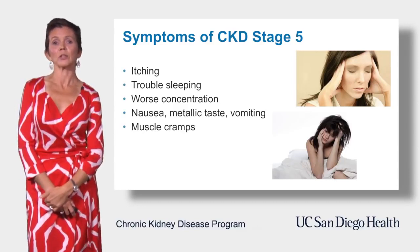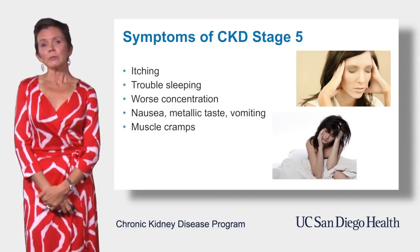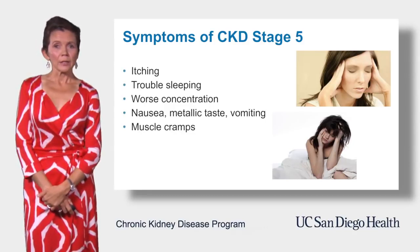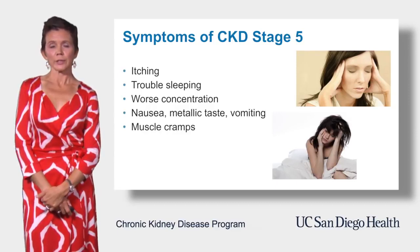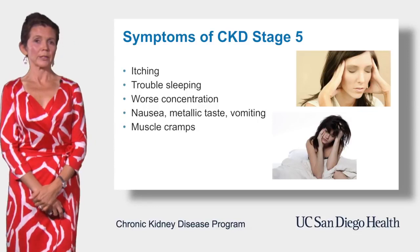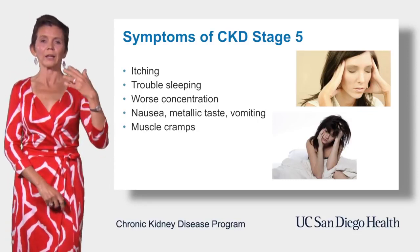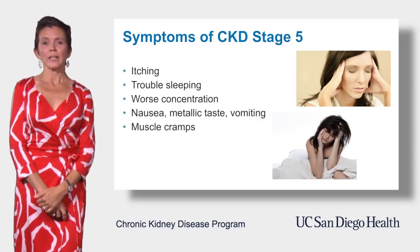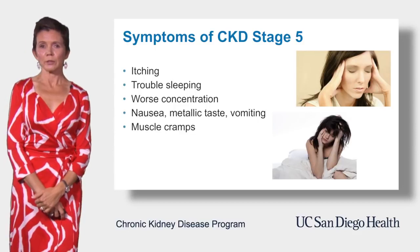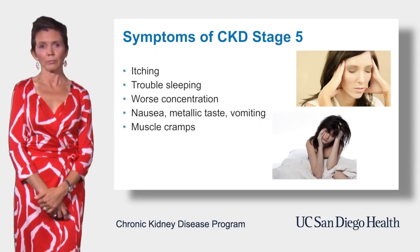Some patients might feel more cold than previously. Your urine volume might drop, you'll be peeing less than you did previously, and maybe swelling in your legs will get worse. Sometimes when you are in stage 5 chronic kidney disease, blood pressure control becomes more difficult. We have to add another agent and blood pressure keeps creeping up. Patients who have diabetes might have more episodes with low instead of high sugar. That's one of the findings of advanced kidney disease.